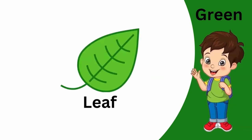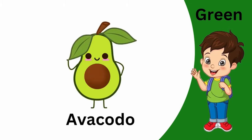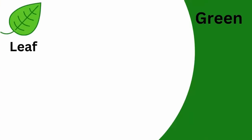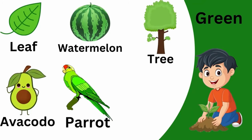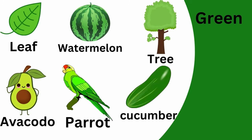Leaf. Watermelon. Tree. Avocado. Carrot. Cucumber. Now you know everything that's green.